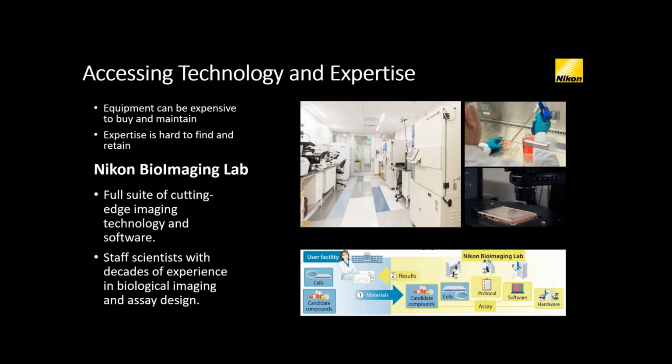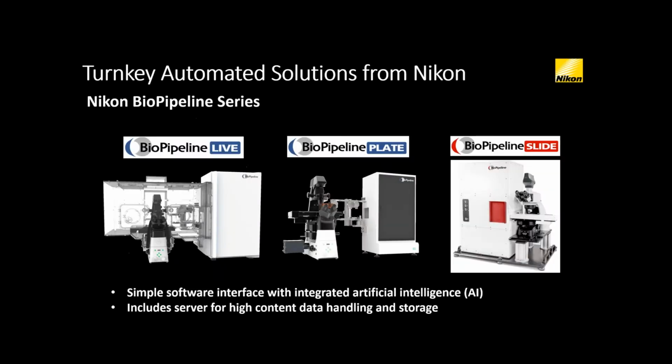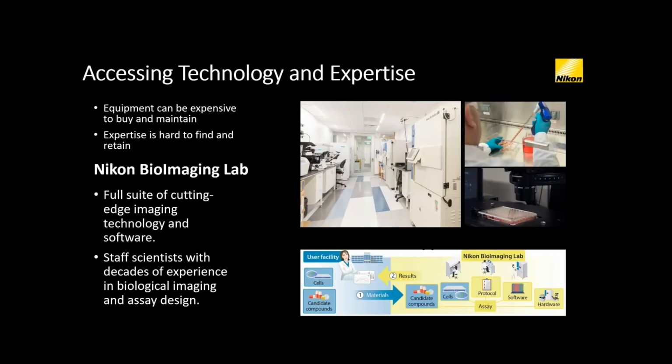We're excited to offer this to the community, and we do it in a very simple contract rate. Whether your budget is very small, on the order of hundreds of dollars, or if it's large, on the order of hundreds of thousands of dollars, we can scale our services to fit your needs. So we're excited to offer this to the community.